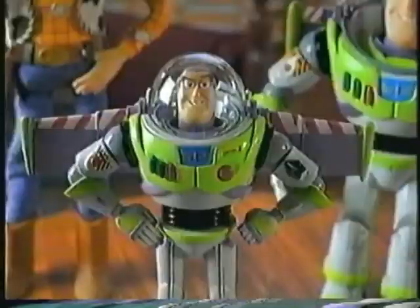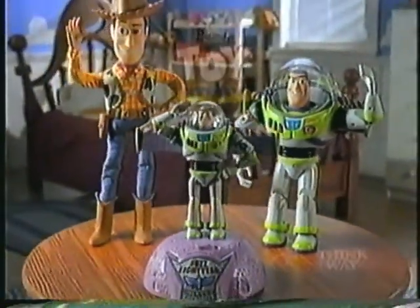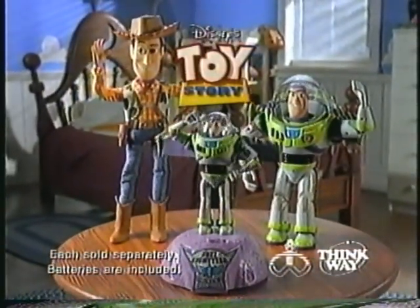Buzz Lightyear and Woody, part of Disney's Toy Story collection from Thinkway Toys. Batteries are included, each sold separately.